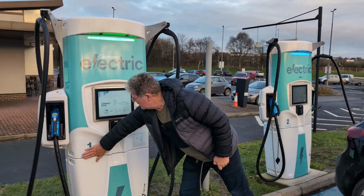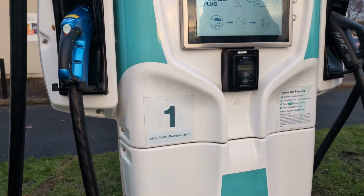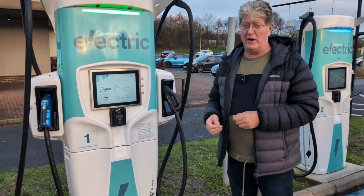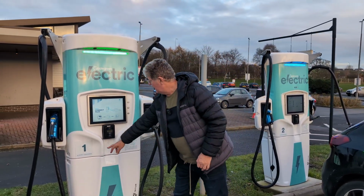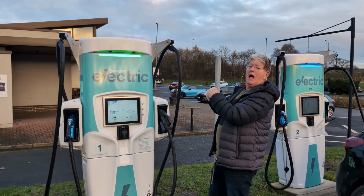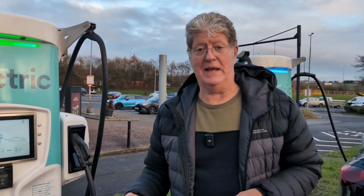Interesting to see, we've got some pricing information. So the first thing we see, it is Applegreen, so it's 79 pence. They haven't quite gone the full Shell and they've gone up to 85 pence, but 79 pence is really quite hefty. In addition, it gives you the pre-authorization. So you've got a £40 pre-authorization. So this is really upfront. There's no doubt about what you're actually getting here.